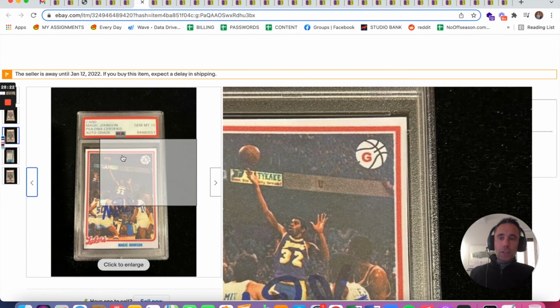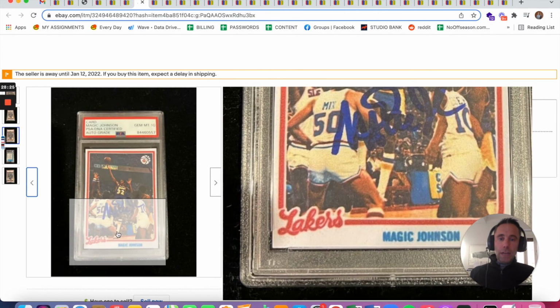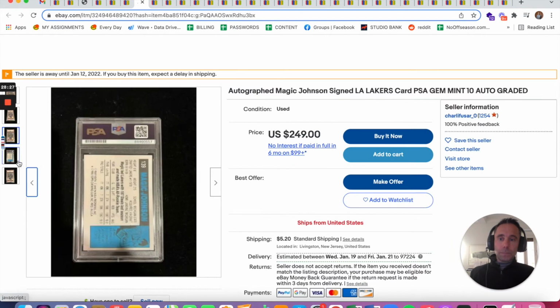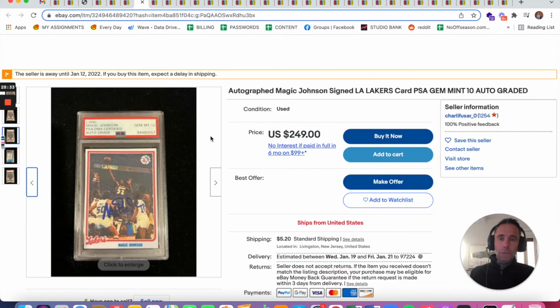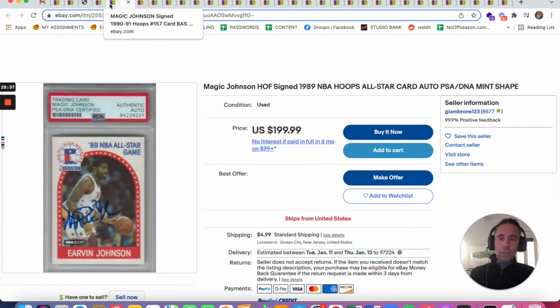This is another interesting one. This one, the card's signed. It was made by Topps. So if you look at the back of it, Topps chewing gum. So $250. But again, these are just the auto grades, and the cards have no grade.